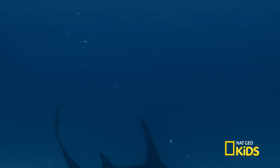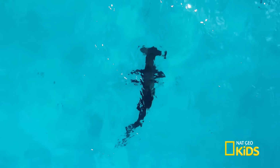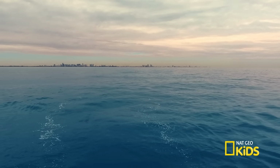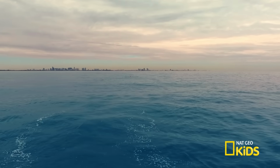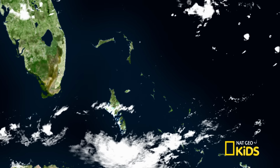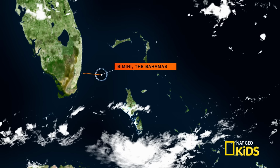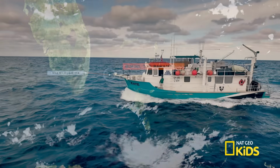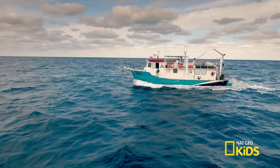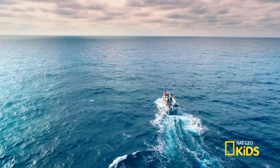Great hammers are growing increasingly rare, but in recent years, warmer waters are bringing sharks closer to U.S. shores. Dr. Hammerschlag and underwater cinematographer Joe Romero are on their way to the Bimini Islands, just 50 miles off the coast of Miami. Their goal? To get in the water and come face to hammer with some of the largest predatory sharks on Earth.